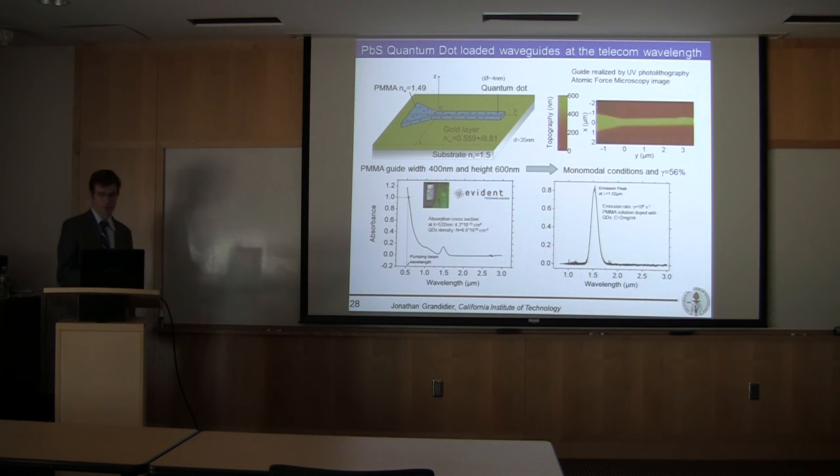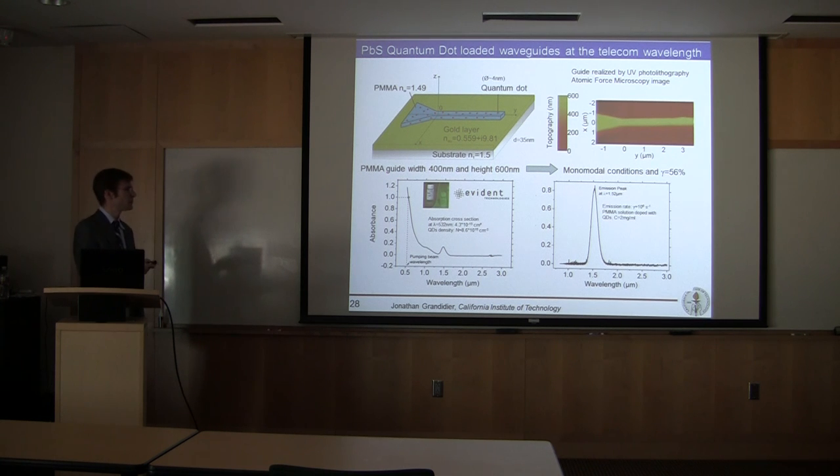Then in order to get some gain at telecom wavelengths, we bought some quantum dots from the company Evident Technologies. The characteristic of these quantum dots is that they absorb very high in the visible, and they emit exactly at 1.52 micron, so very close to the telecom wavelengths. So we doped some PMMA ridge with those quantum dots, and we used a thin ridge so that we could have a single-mode plasmonic waveguide. So this is the type of structure that we are considering now.